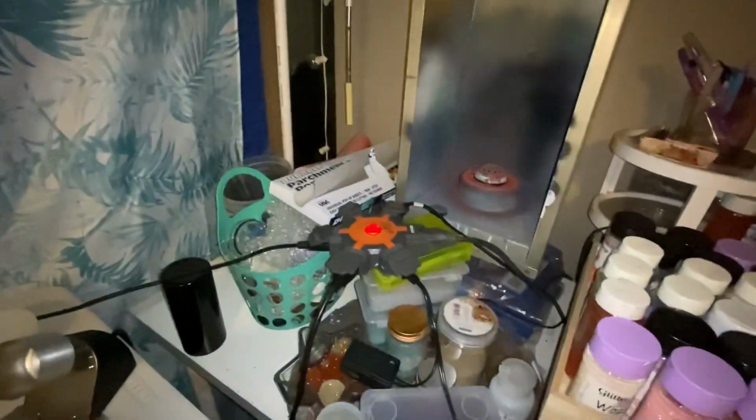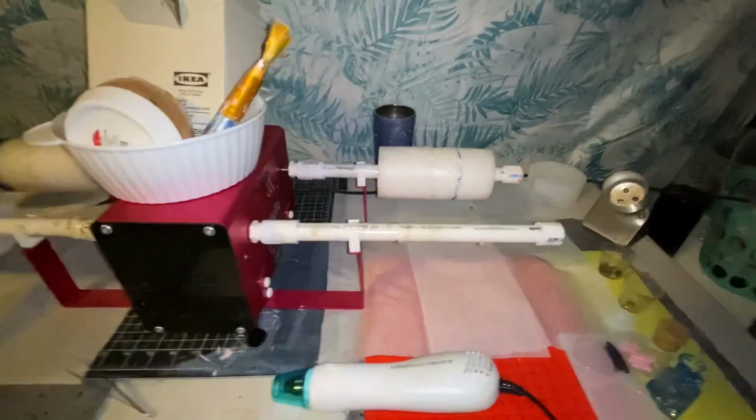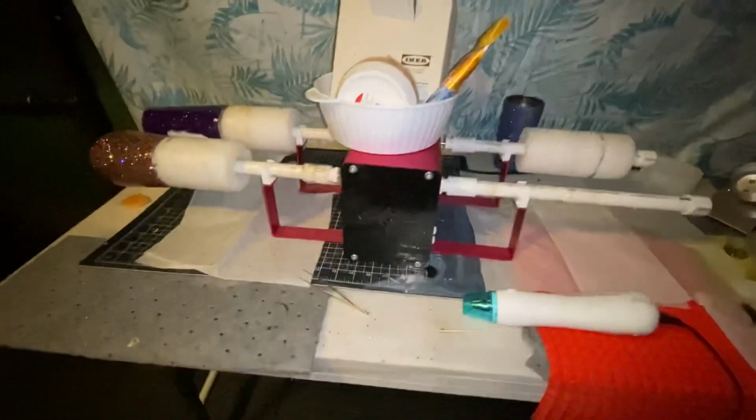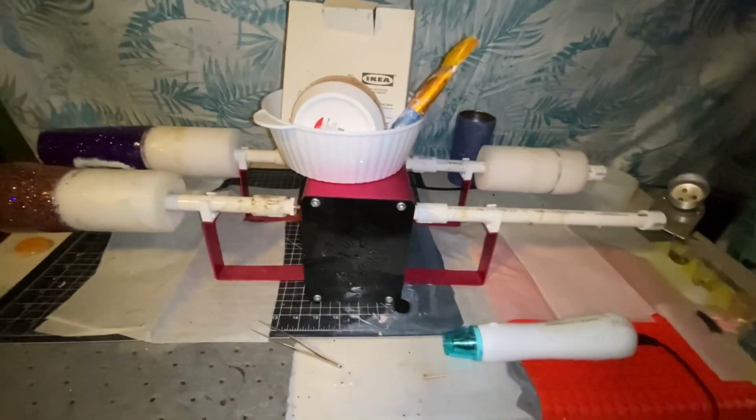Now, it's my little paint booth. This stuff isn't normally over here. It's just when I pull my turner out to use it, then I pull everything off the table because it takes up most of the table. So when I put the turner back, then a lot of stuff will move over onto the table.